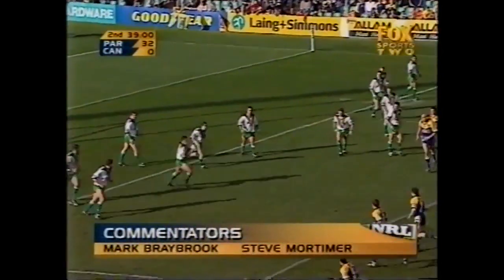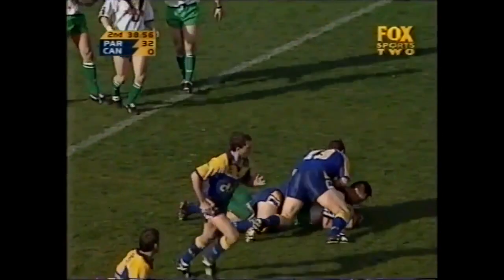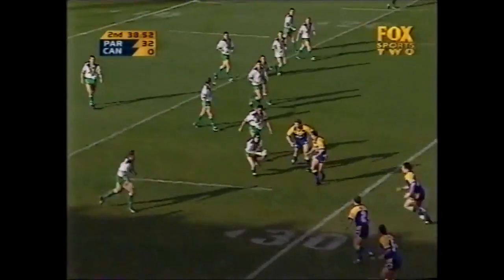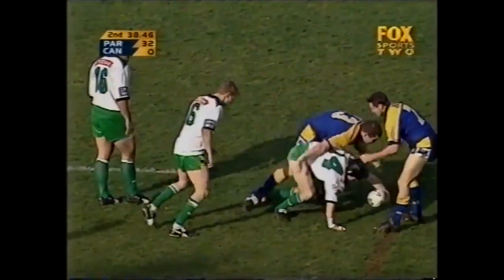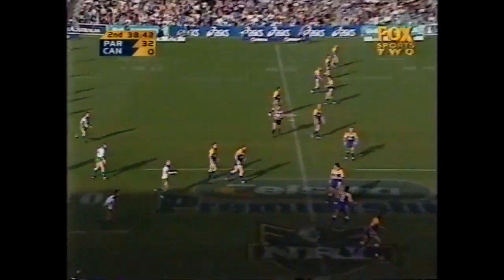That's right, he would have been better to let the ball go out, and they would have had the scrum, and their first tackle would have been a little bit further down the field. Very important though, right now, early in the second half, the Raiders hold on to this ball. As we see Andrew McFadden darting from dummy half, we need a little bit more of that from the Raiders' point of view. There's the penalty.